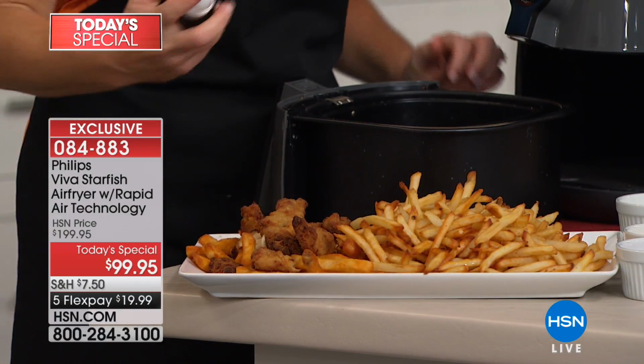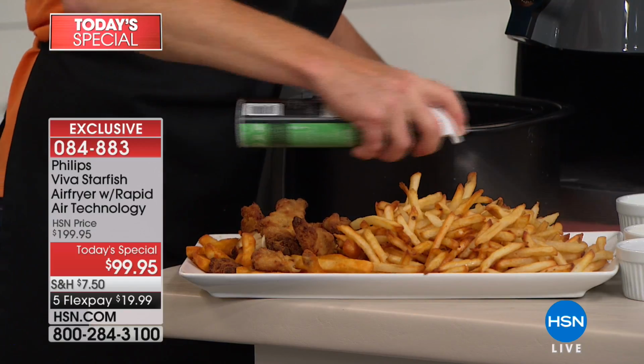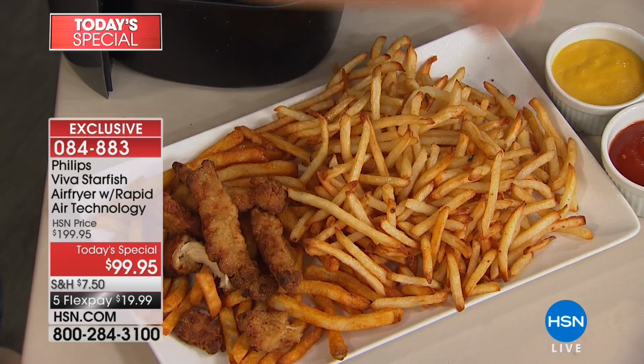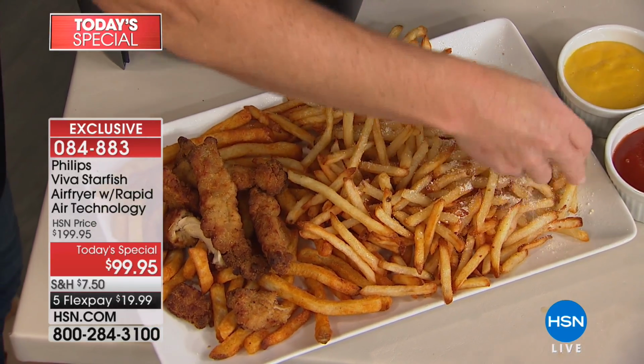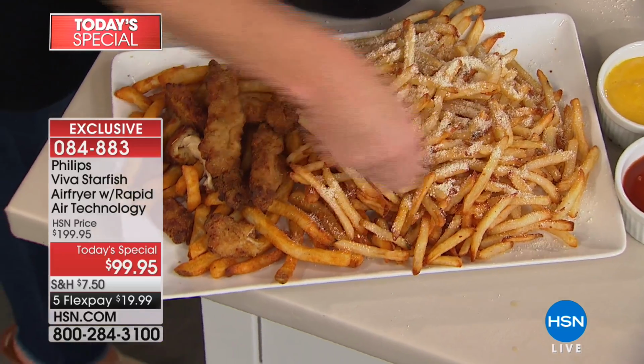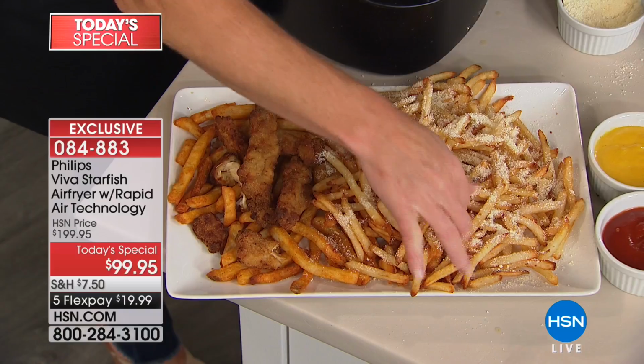You know, you can do that right at home as well. So we've got a spray-on herb here that is the essential oil of my herb. So I'm going to give a little kick to my French fries. I'm going to add a little Parmesan on top, and on the same night, you can have strips and fries for the kids, and then you can have an adult version of those fries as well.